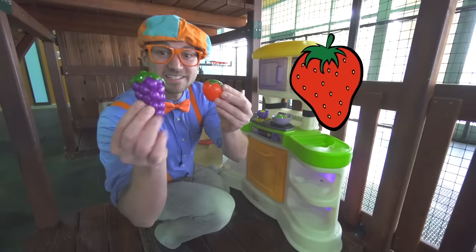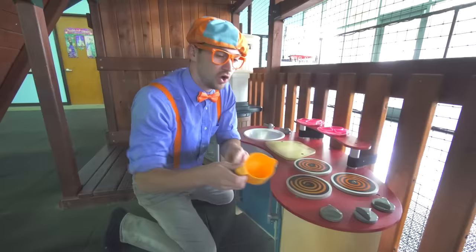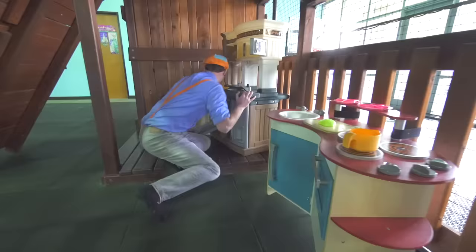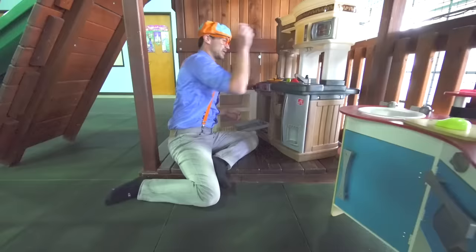Come on. Whoa. Look at this. Wash our hands. Here's some yummy fruit. Nom, nom, nom. Ooh, and some more. Whoa. Look, an apple and a pear. Yum. Okay, close the doors. Take the skillet, put it back. Let's go.